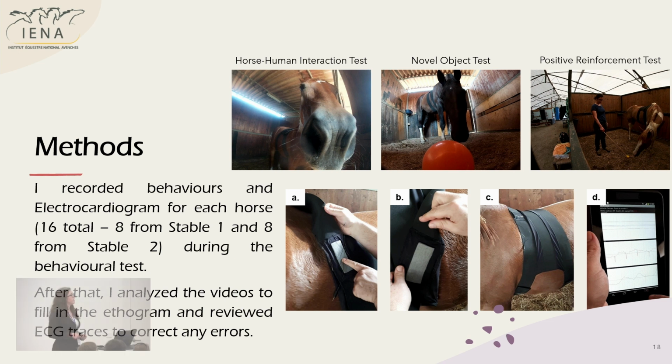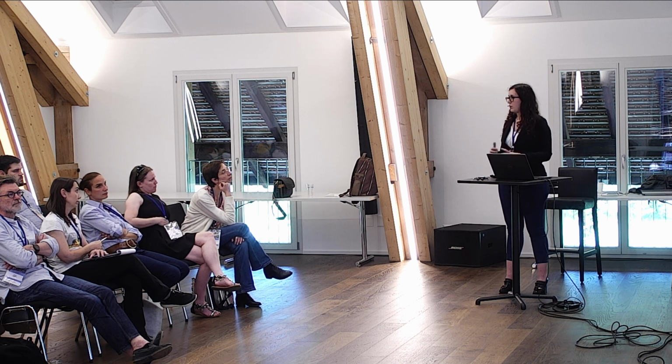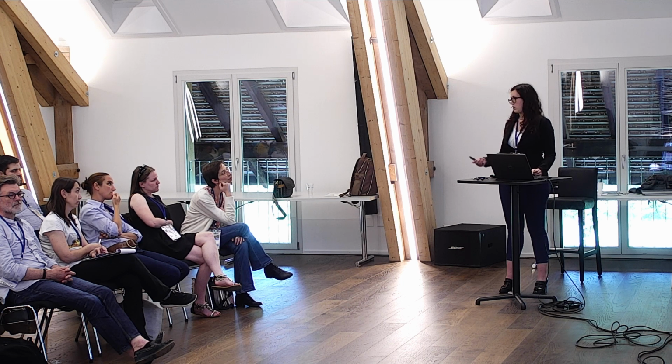The novel object is a funny test for me, but not for the horse. It is useful to evaluate how the horse reacts towards a stimulus that appears suddenly, without the horse knowing why and where, and is used to evaluate the capability of the horse to cope with stimuli that come from the environment. The positive reinforcement test is also used to evaluate the cognitive capabilities of the horse.